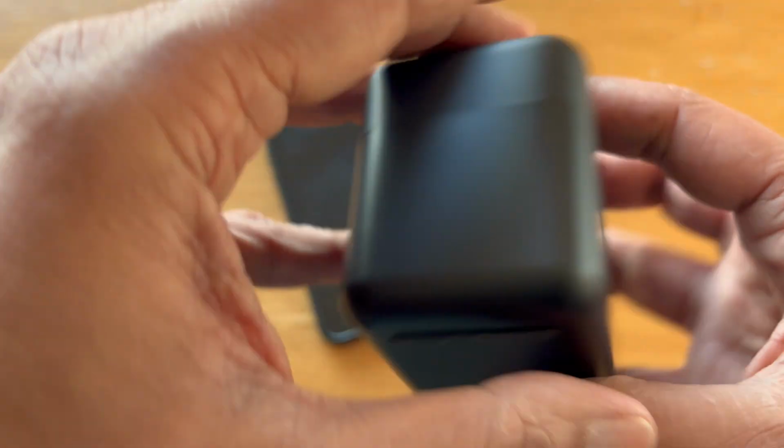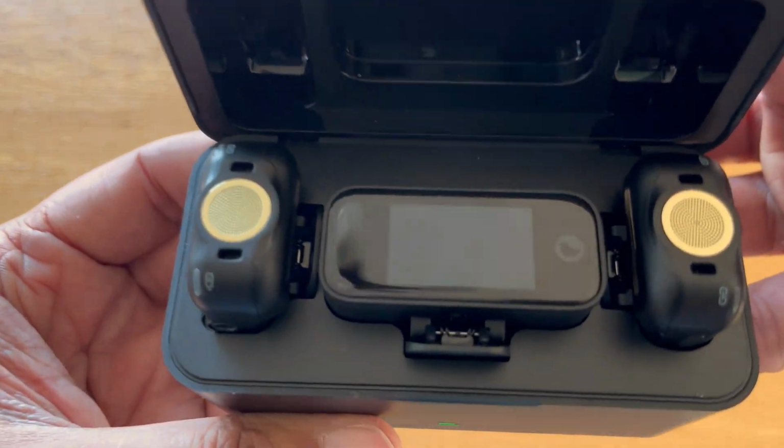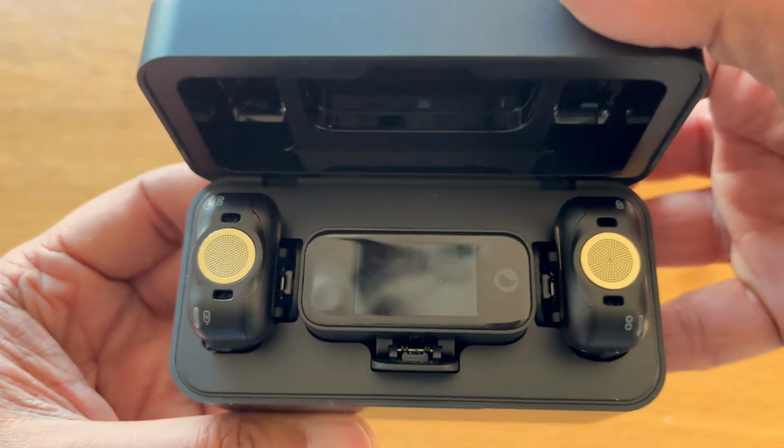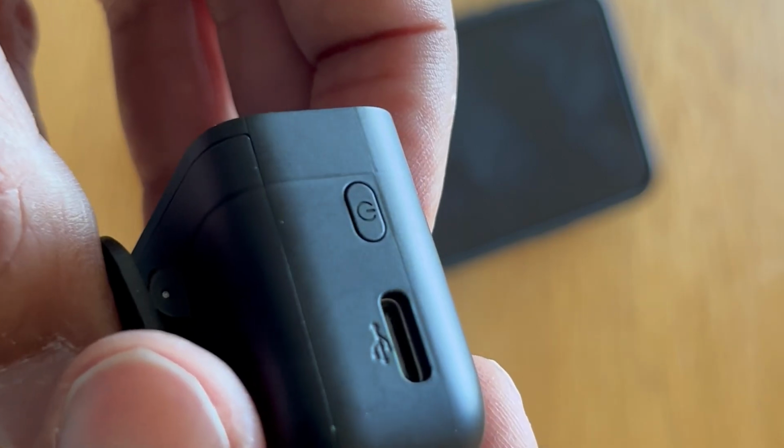Now with that rechargeable case, you'll get up to 24 hours of power, and these mics can last up to 8 hours independently. Both the transmitters and the receiver can also be charged by USB-C if you need to. One more thing that's really important is being able to record audio directly into your phone without any hassle. You can also charge your device while using the receiver too.